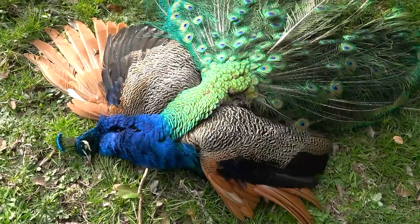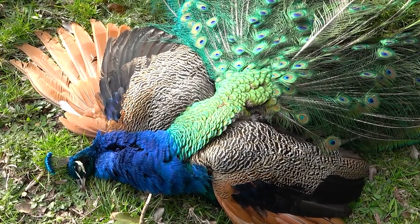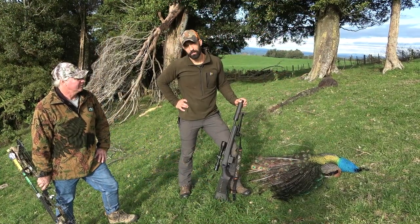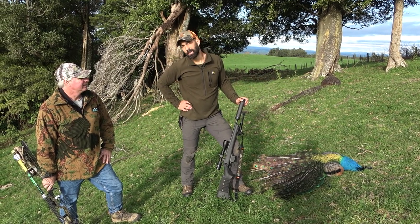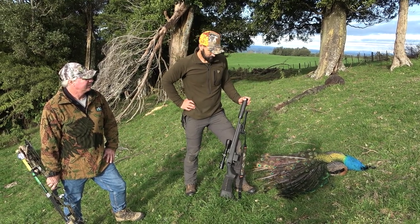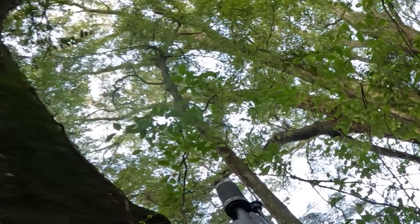Beautiful. They were sitting in the very top of a tree, about 30-odd metres up, easy 30 metres. There's three of them sitting in there, obviously just keeping an eye on us. It was a real easy shot, direct hit, pretty much just plummeted out of the tree and was done.